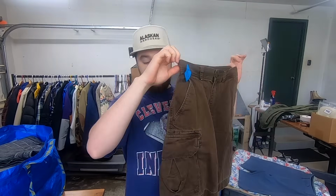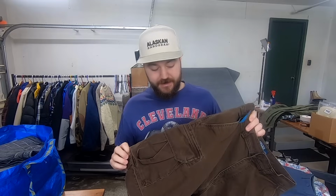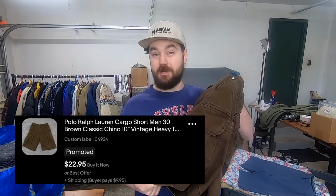I paid $4 for some Under Armour golf shorts. These are great bread and butter items in my store and they sell quick for about 20 bucks plus shipping. I paid about $5 for these Polo Ralph Lauren cargo shorts. I don't pick up the regular chinos when they're just the basic color like this, but the cargos I do pick up when it's $5 or less.